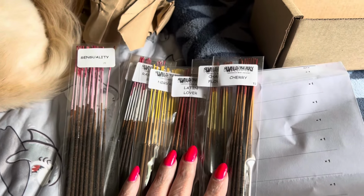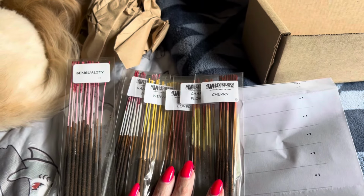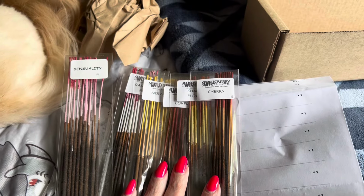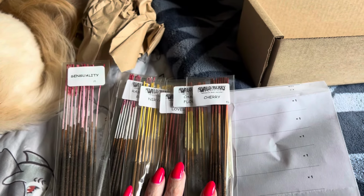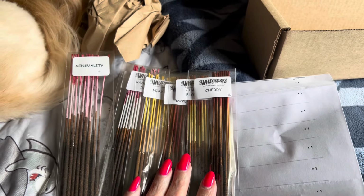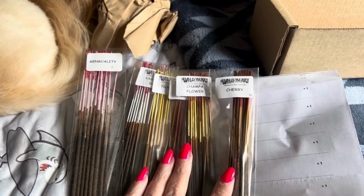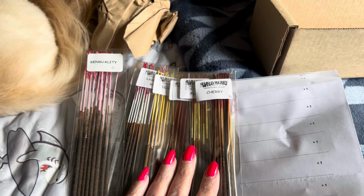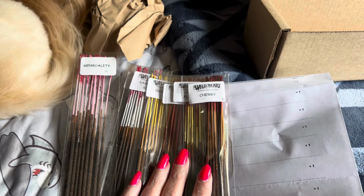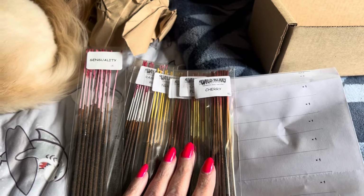I love their brand. I also sometimes go to the smoke shops, you know what I mean? I don't know what those stores are called, but downtown Oshkosh, they have one and they always have these incense sticks. That's where I actually found these guys. But sometimes I can't get to Oshkosh. Sometimes I can't get to the smoke shop. So I just order online and I only pay $5 and it's not a big deal. And I get all the fragrances that I want.